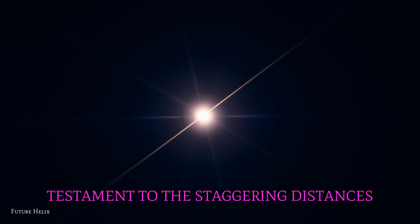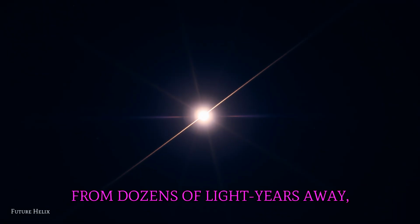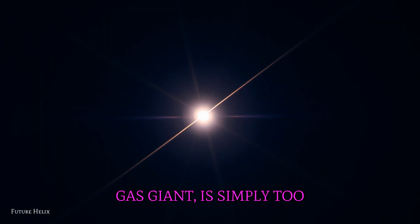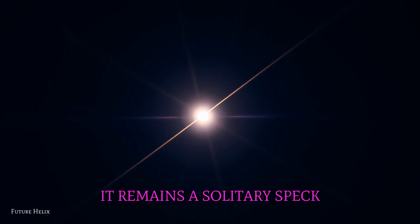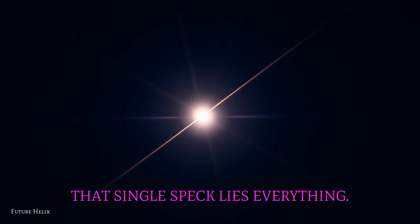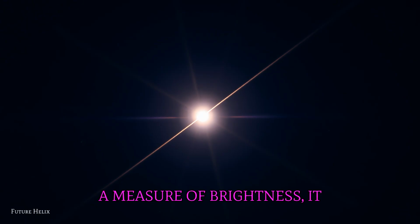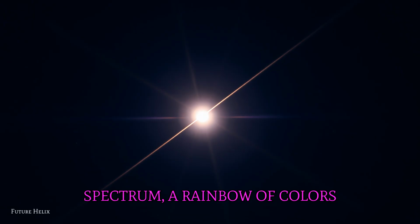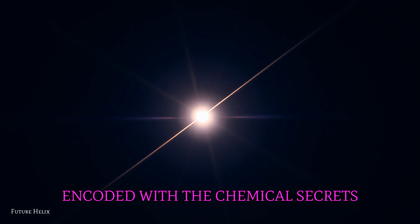This is not a failure of our technology, but a testament to the staggering distances involved. From dozens of light years away, an entire planet, even a gas giant, is simply too small to resolve as a disk. It remains a solitary speck against the void, but within that single speck lies everything. That pixel is not just a measure of brightness, it is a container for a spectrum, a rainbow of colors encoded with the chemical secrets of a world light years away.